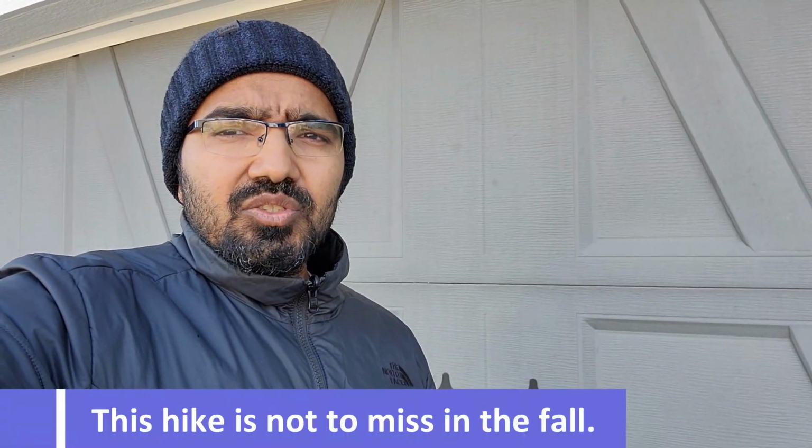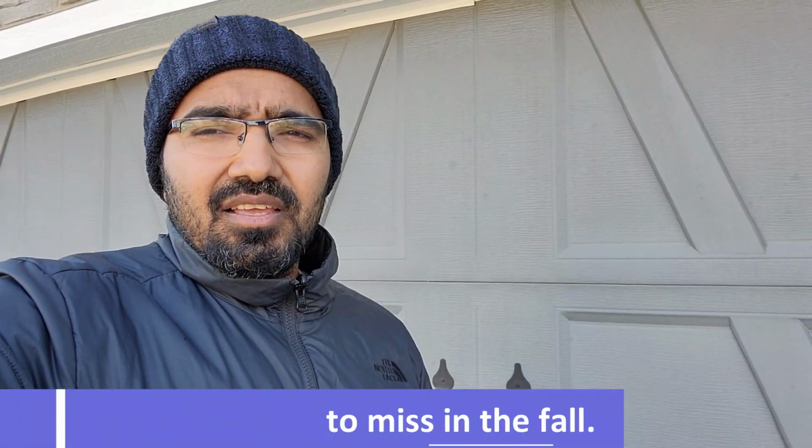In terms of view, there is a 360 view from the valley, and then once you go up, you have a really amazing view. Because of the fall, we were able to see the golden larches. So it was really, really nice. Even if it is not fall, I would say it would be a good view, so I would consider doing this anytime in the year.